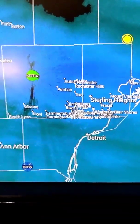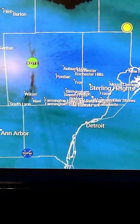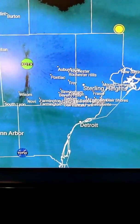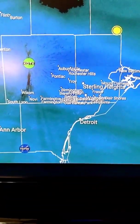So it's very, very difficult for me to see exactly what it is and all of that. So everything has got to be zoomed in so I can see it or view it better, if that might help you.